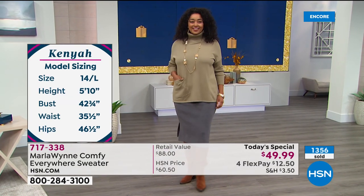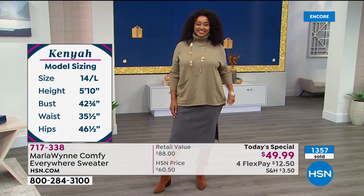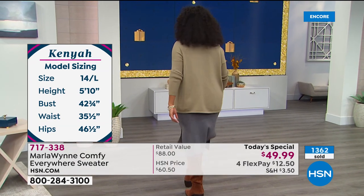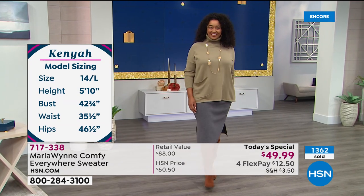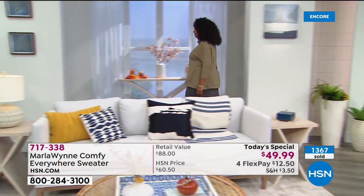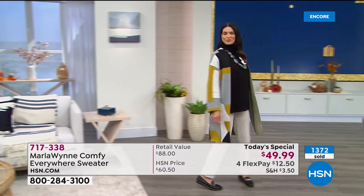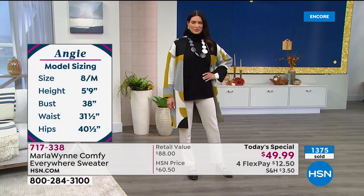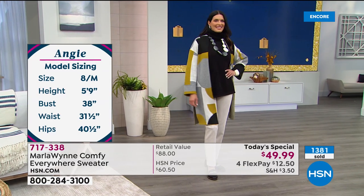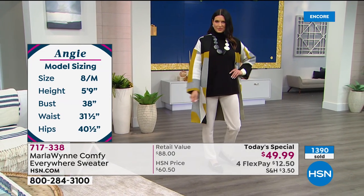And Kenya is a size 12-14. I'm assuming, are you in the large, Kenya? That's what I thought. Okay, so Kenya's in the large. Marla, you said you're in the medium. I'm in the small, and I know I almost went to the medium because I know you like a little bit even more oversized than maybe the way I'm wearing it tonight, and that's why it's nice to have that versatility with our gals at home. We have extra small through 4X in today's special sweater. Angie is just joining us, and she is a size 6. You're in a small, Ange? Okay, sounds good. So I know questions on Facebook asking about sizing. I hope that helped.